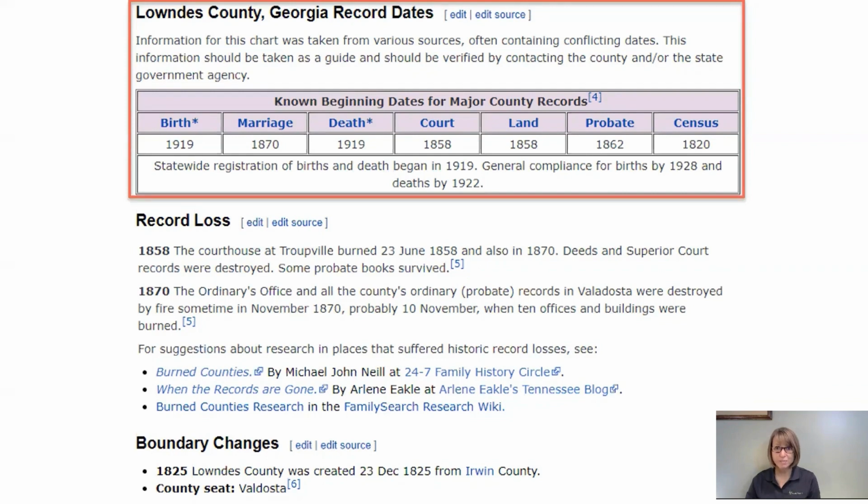To find a death date before 1919, I will have to use substitute records. The good news is that the county page will list other resources that can contain death information, such as a cemetery record or a death notice, or at least an about date of death from a probate record.